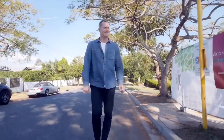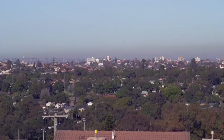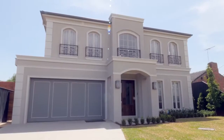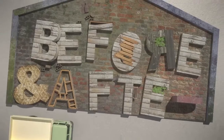Every home has a unique story to tell. A story of what was before and what came after. And the story from B to A is the most exciting one of all. We're about to see if these architects, builders and owners can transform these home dreams into reality. This is Before and After.